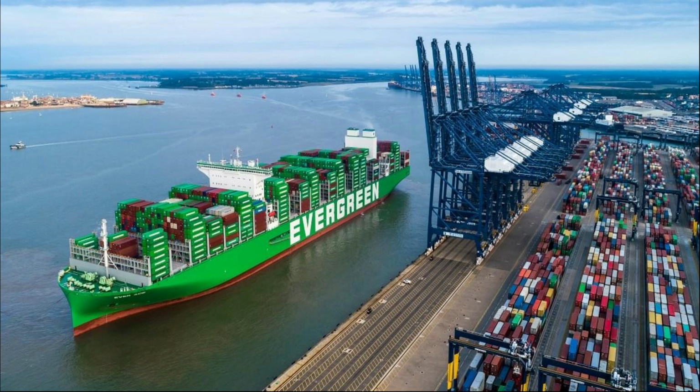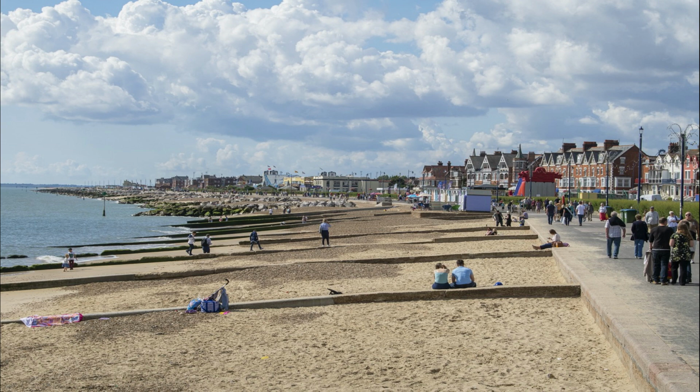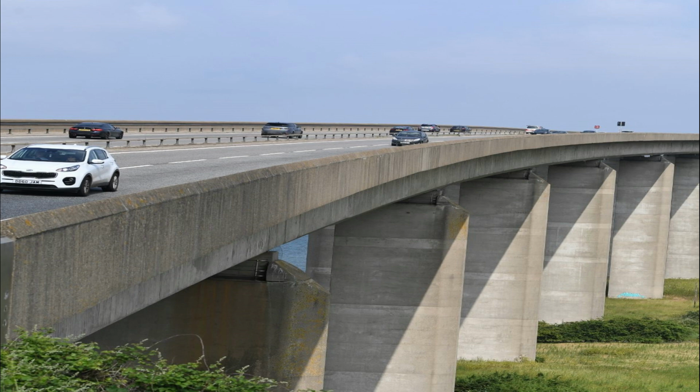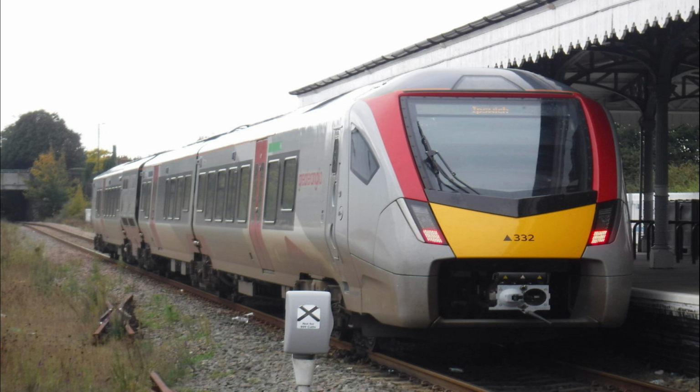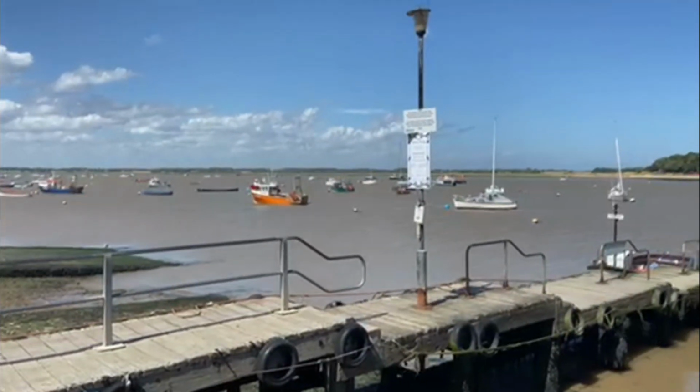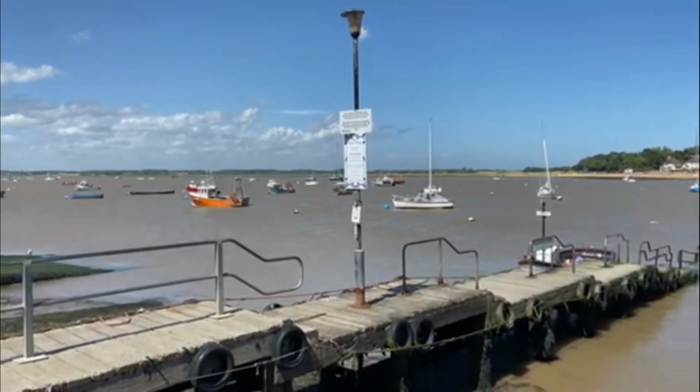And Felixstowe is obviously known for Felixstowe Port, but the town itself has a lot more to see than just the port. Felixstowe is about 70 or 75 miles northeast of central London. And the town is accessible via the A14 road if you're coming from the Midlands or London. And it's also accessible via the Greater Anglia Felixstowe branch. So if you're coming from London, you want to get a train from London to Ipswich, then from Ipswich to Felixstowe, basically.